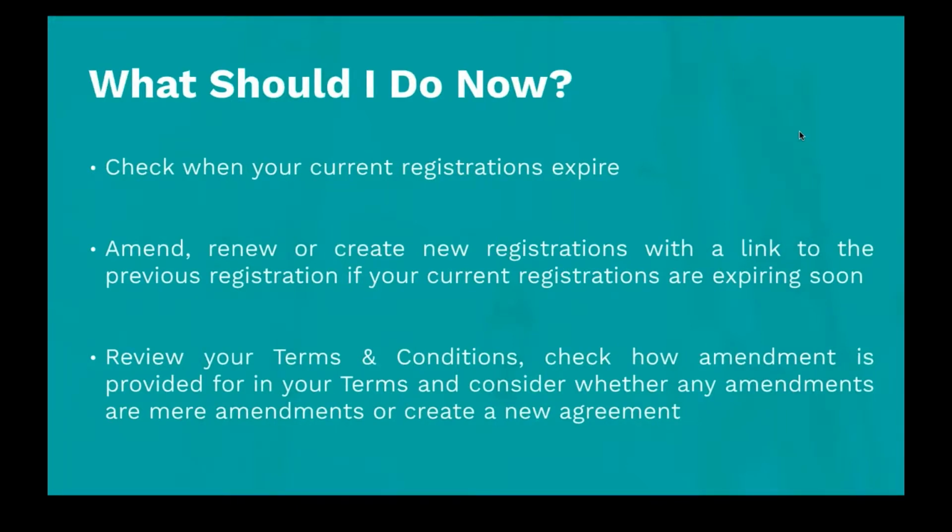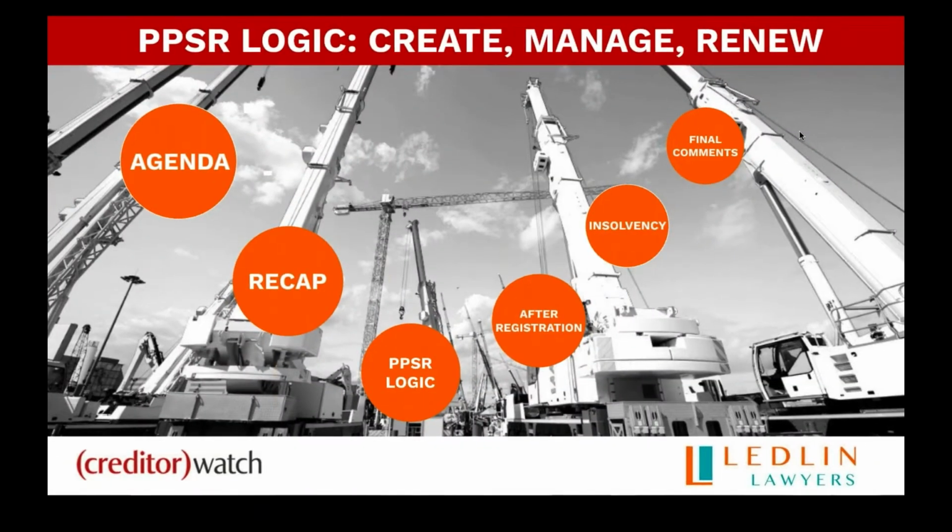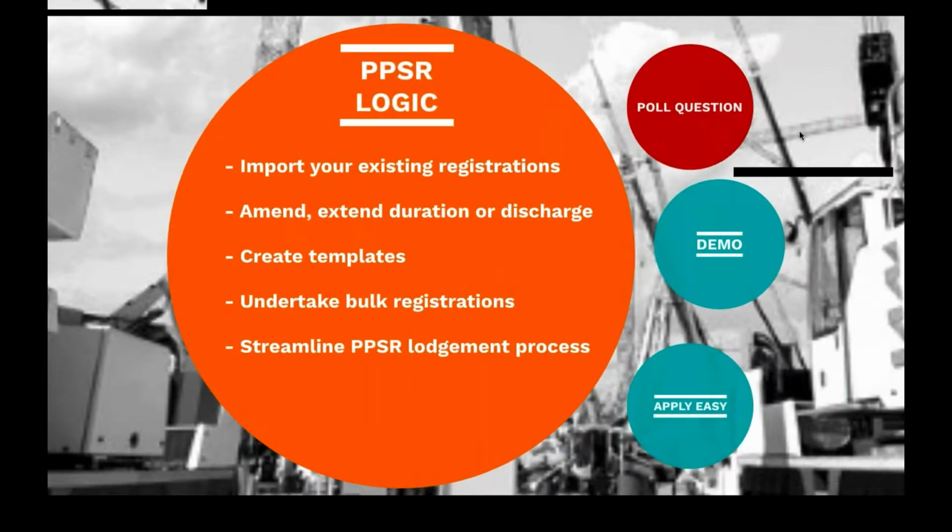So Paul, let's get down to business. Can you talk to us a bit about PPSR Logic? Thanks, Terry. PPSR Logic has a wide range of features, including the ability to import all of your existing registrations into the portal, as well as the ability to create templates to lodge your common registrations, and to undertake bulk uploads and streamline the customer approval and PPSR lodgement process.